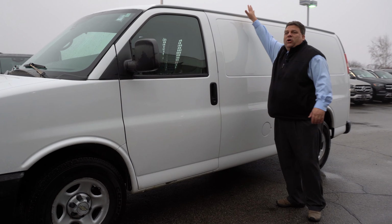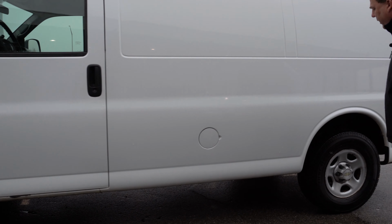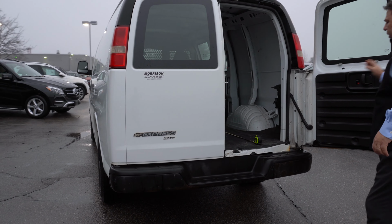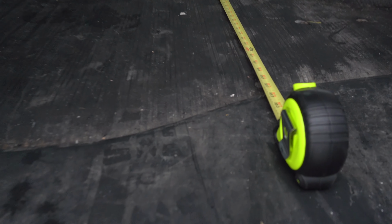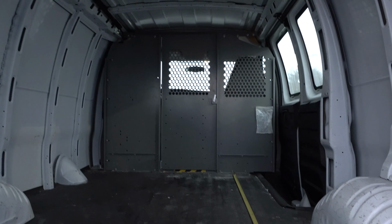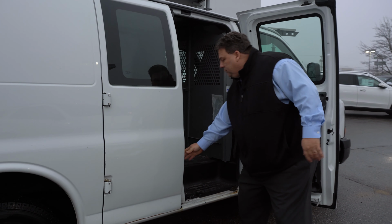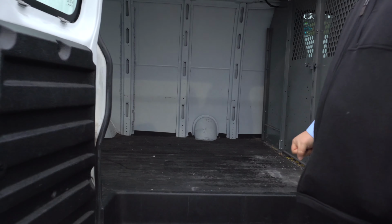So we have the white, reachable for ladder racks. Your gas fill up is right here. I left the tape measure here. So you have 9 feet from the partition back, and there is a door partition up there as well. Plenty of room and space for your needs. This has a dual open, which is kind of nice to be able to go in and fit whatever you need to.